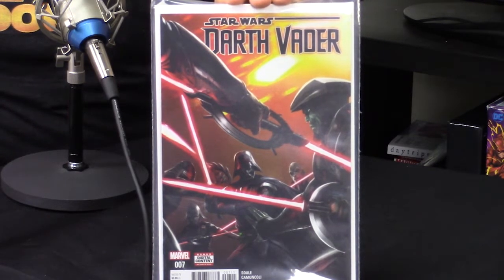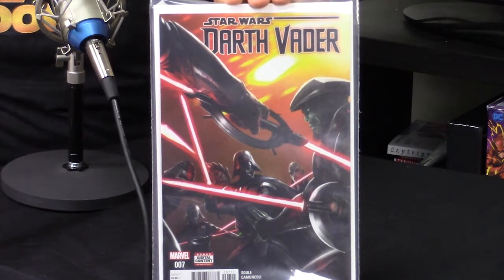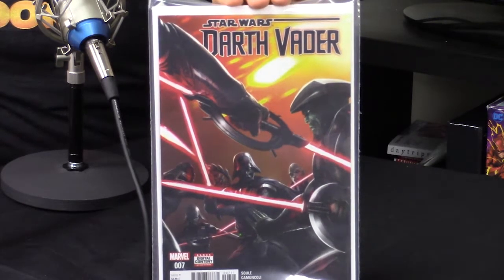And folks, the art inside, Giuseppe does just as nice a job inside the book as he does on the cover. So really happy to have this book. Great read. And of course, visually, I don't know, you have Vader taking on like 5-6 different Inquisitors. I think that's pretty badass.